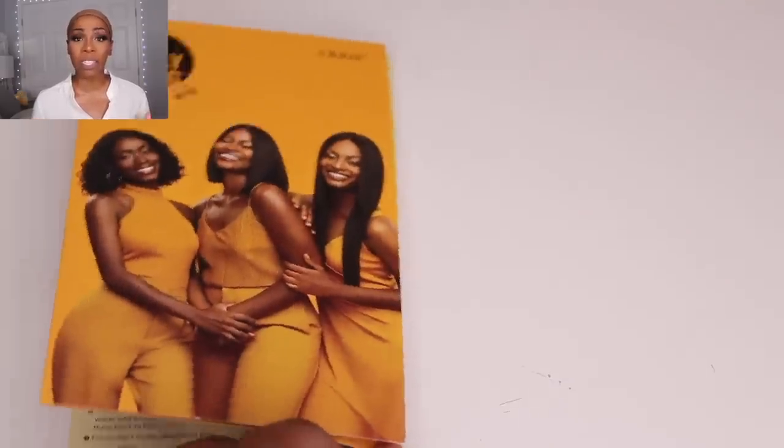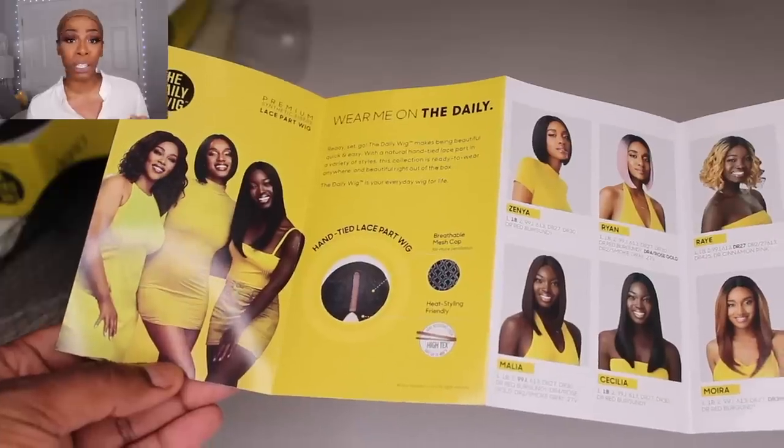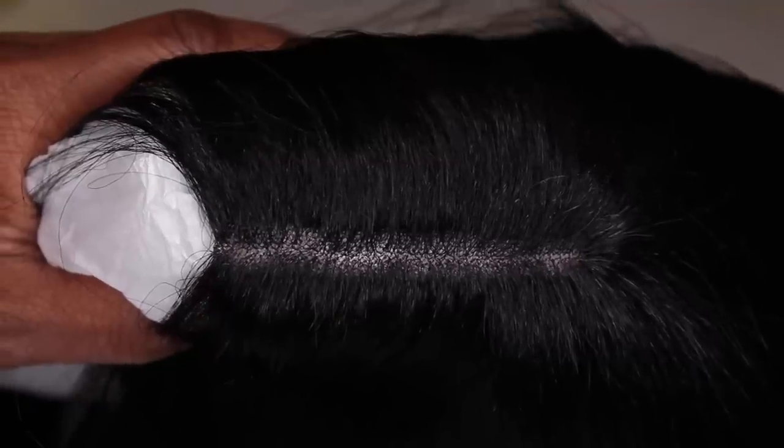So I think that this line is perfect for people who just want to wear a wig, look cute, look trendy, and you are on the go. And the key features to note about their daily wig is that all of the wigs are pre-plucked. It has a natural lace parting space, and the lace parting space has been hand knotted and hand tied, so it looks really, really natural.